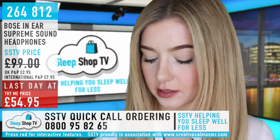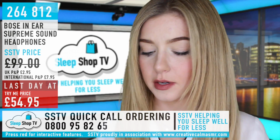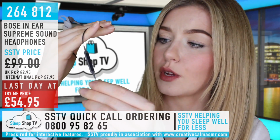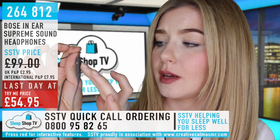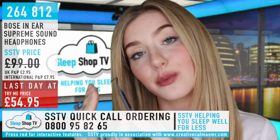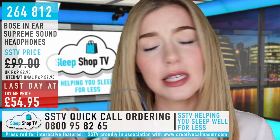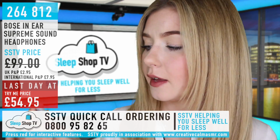Now, if I can untangle these, we all know, don't we, how hard it can be to untangle things, especially like headphones at times. There we are, not too bad, these ones. So on here you have your controls for your volume, and you also have a very good quality microphone on there. So if you wanted to use these, of course, when you're not looking to relax, these would be perfect for things like calling, Skyping, video chats, all sorts of things like that.